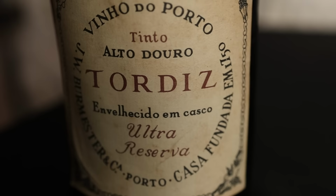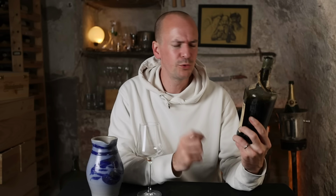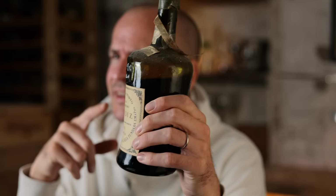The Burmester Tordis Alto Douro Ultra Reserve from the vintage of 1861. So some of you know that I've tasted a port wine made by Burmester that was from the 1863 vintage and was absolutely delicious. But this has been sitting on my shelf for a while. The issue with this wine is that it might actually be good. I mean, some of these port wines can age for a very long, long time, as the 1863 proved, which was absolutely delicious.